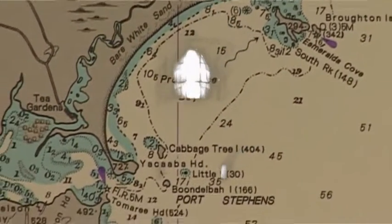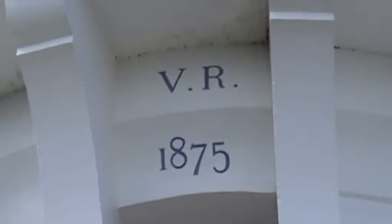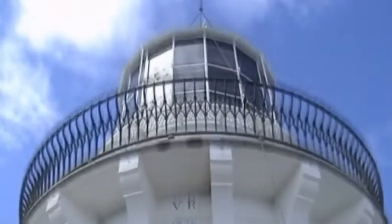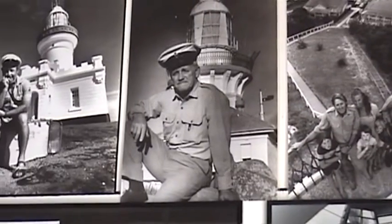Sugarloaf Point was established, first lit in 1875, but that light has burnt for well over 100 years, and I'd say there's not too many times when it was out.